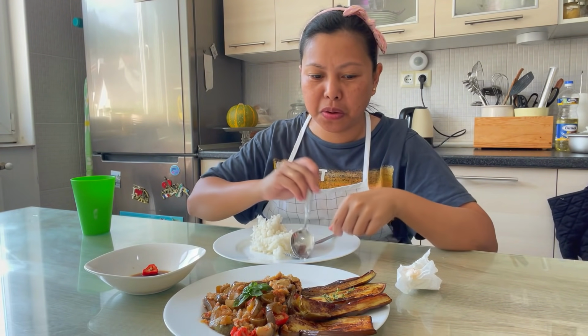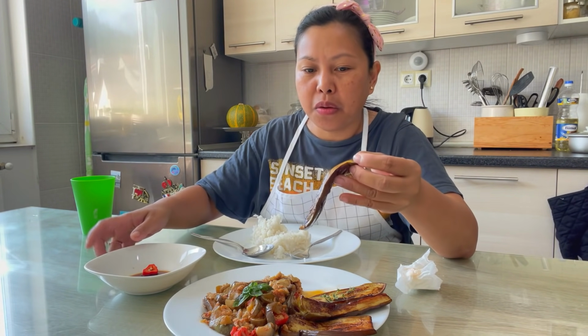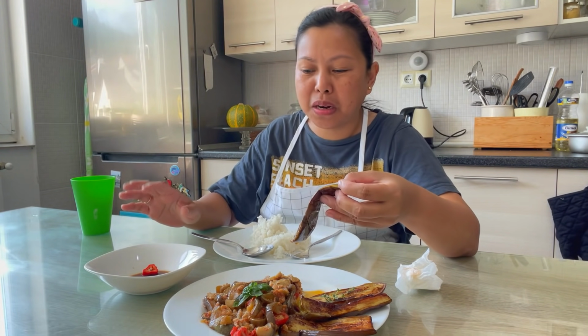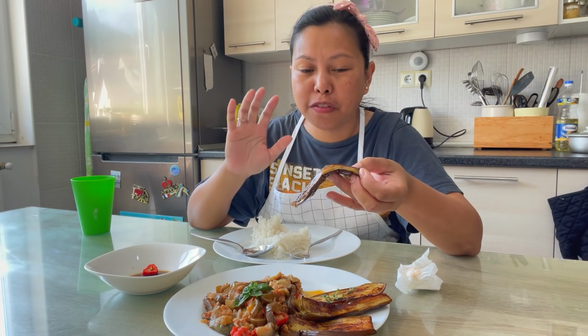So, anyway, this is the fried eggplant. And what we love about this, we love to eat this food during breakfast time. That's why I'm cooking now at this early time. My breakfast is supposed to be around 10 o'clock. But anyway, we love to pair this with dried fish.